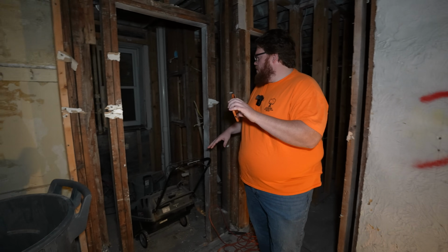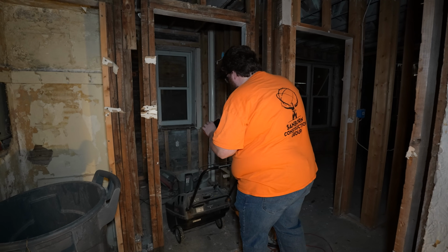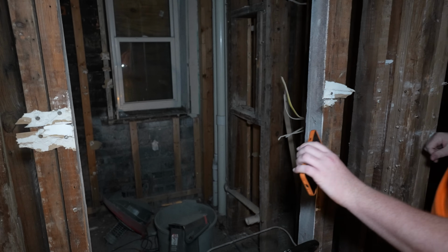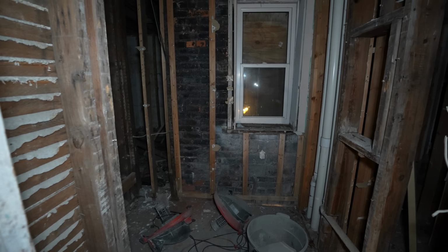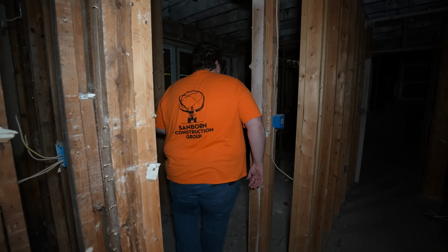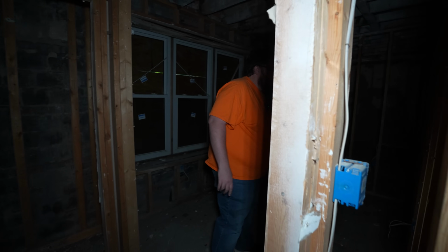So you've got the entry here, right? Coat closet there. We've got what appears to be a bathroom here. You can see you've got plumbing in the wall for the sink there. So this would have been the shower. You can just tell by the way it's boxed like that, that's where a shower would go. You come back here, bedroom one.